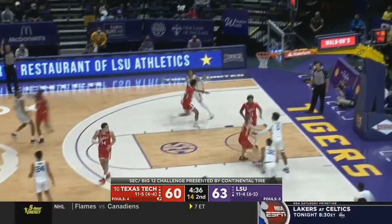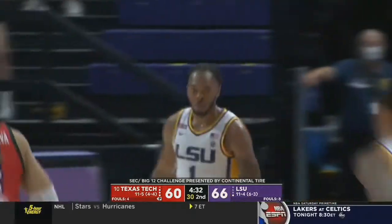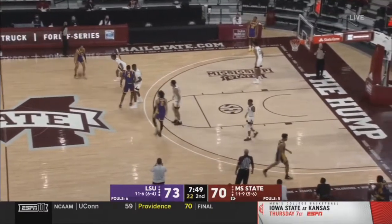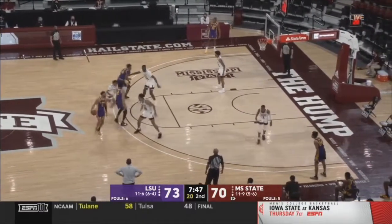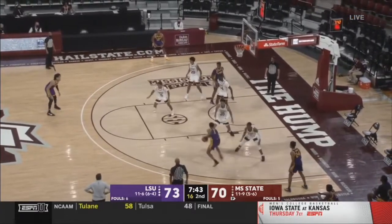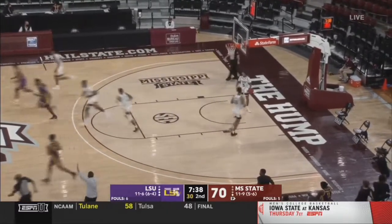Beard yelling at his guy, Smart. The game: five points since the technical foul. They have hit nine of their last 11 shots to cut this to three. Smart, tough on the fade, oh, and he gets it.